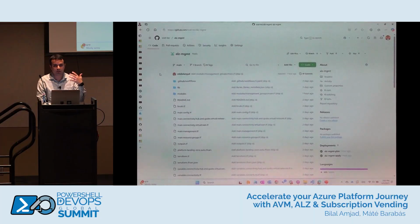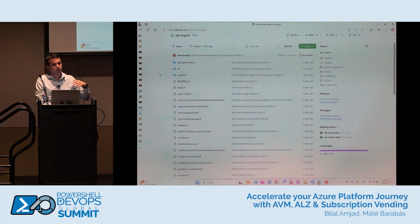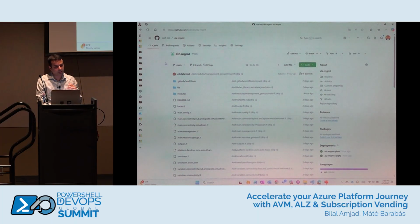You will see that a repo has been created here. This repo is based on all the configurations that were provided in the Bootstrap configuration and the platform configuration. What it's done here is that you'll find the Terraform code in this repo that will deploy your platform landing zone. So let's say you said, I'm going to deploy a single region hub and spoke topology. That code is sitting in this repo.